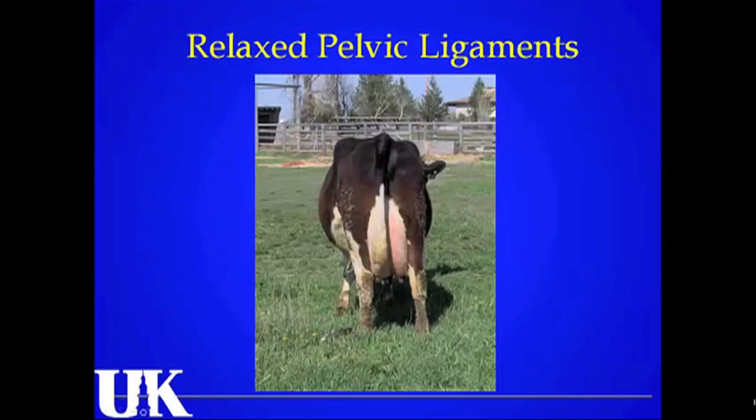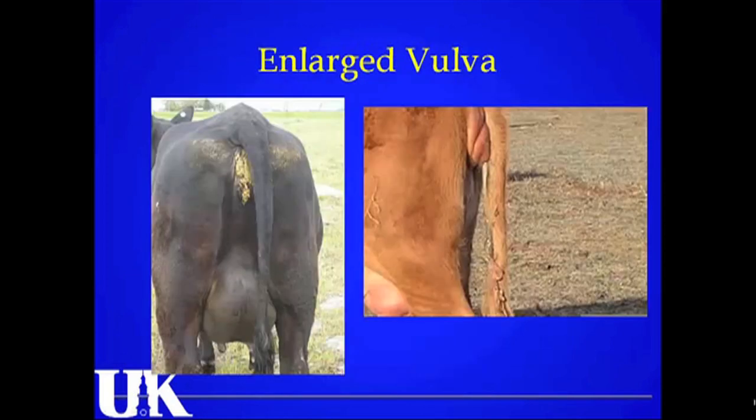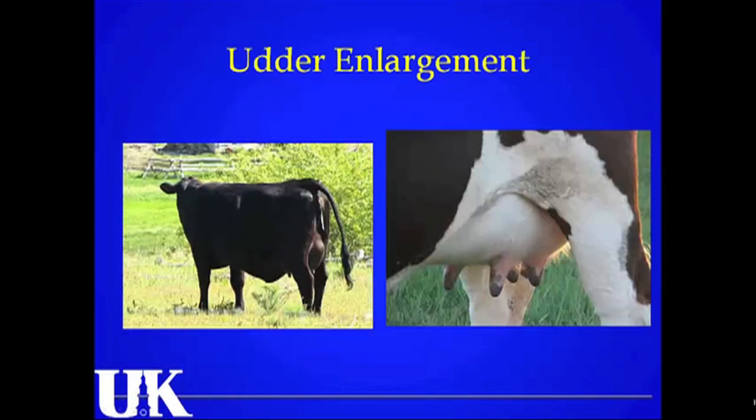One of the first signs of calving is relaxation of the pelvic ligaments. Another sign of imminent calving is the vulva swells and enlarges, and the udder swells and enlarges as it begins to prepare for lactation. Often these physical changes can begin as early as 30 days prior to calving, and the pelvis, vulva, and udder progressively swell and develop as calving approaches.